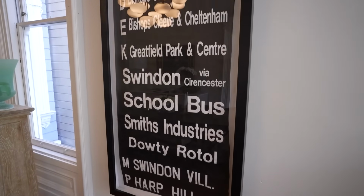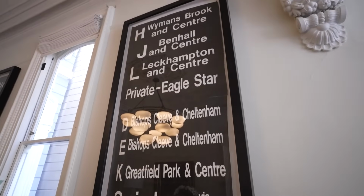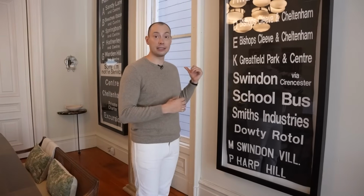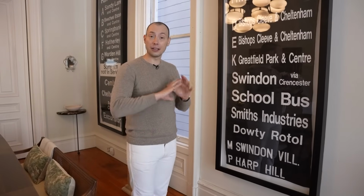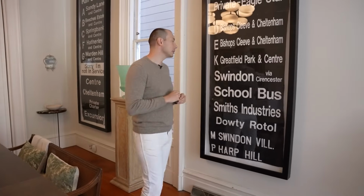And once again, they're really big, so they help accentuate that ceiling height. And I absolutely adore it. We have another one over there that says, sorry, not in service. And I often put that as my background to work, so people get the message without me being too direct.